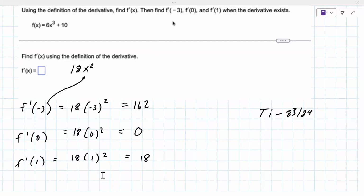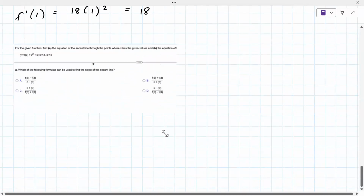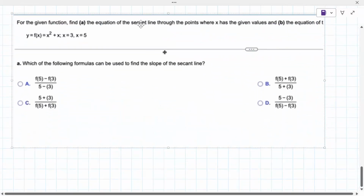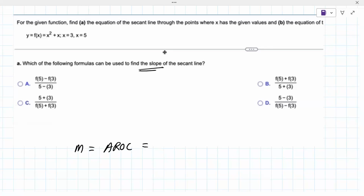All right, next question here. For the given function, find the equation of the secant line through the points where x has the given values. And part B, probably the tangent line, we'll see what that says. So part A is just saying which of the following formulas can be used to find the slope of the secant line. So the slope is the average rate of change, AROC. You might have heard that before.